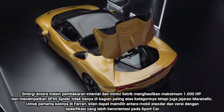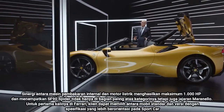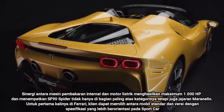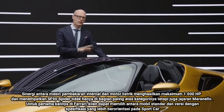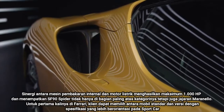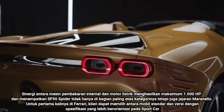We can open this roof in 14 seconds, and by the way you can do that while driving up to a speed of 45 kph. And there's another very important element. Look how compact this roof is. And this is important because we could maintain the beautiful shape of this car, and also the impact on all aerodynamic elements of the car is very, very limited.